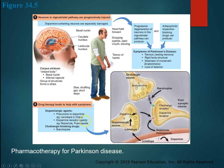Also dopamine receptor agonists, which will mimic the effects of dopamine, and cholinergic blocking drugs to help with the unwanted motor symptoms that you see here. Okay? And this is showing you, again, like I told you, the levodopa is a precursor to dopamine, so it'll get taken up by the neuron, and then inside the neuron there are enzymes that will convert that L-Dopa into dopamine, and then it can be released by that neuron.